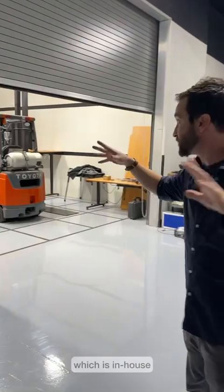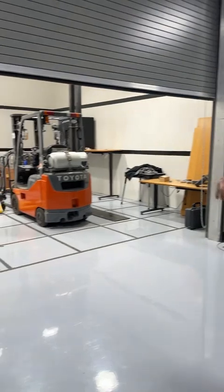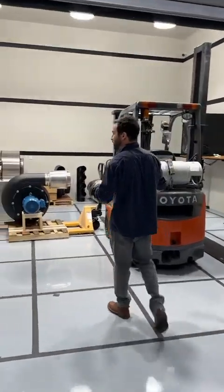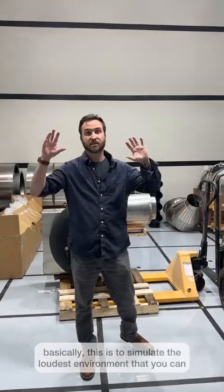And what we have here is our lab, which is in-house, which allows us to work on a myriad of different product designs, acoustic solutions. What you're looking at right now, this is our reverb chamber. And as you step inside, basically this is to simulate the loudest environment that you can.